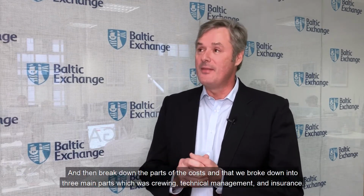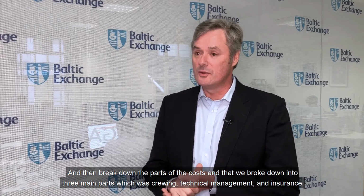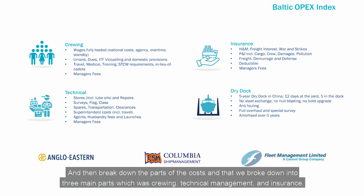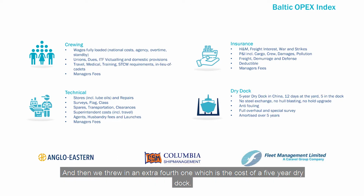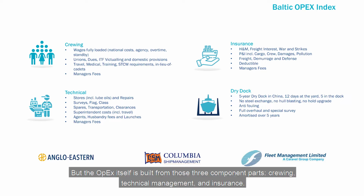So it was a matter of, one, standardizing what the ship looks like, how it trades, what sort of flag, and then breaking down the parts of the costs, and we broke that down into three main parts: crewing, technical management and insurance. And then we threw in an extra fourth one, which is the cost of a 5-year dry dock. That is a lump sum value which we amortize over 5 years. But the OPEX itself is built from those three component parts: crewing, technical management and insurance.